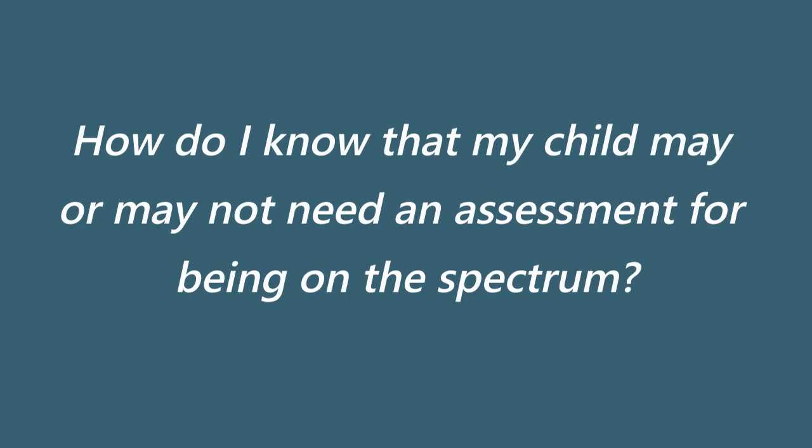How do I know that my child may or may not need an assessment for being on the spectrum? There are many factors to consider when you suspect that your child might have a disorder on the autism spectrum. First, the most common symptom is difficulties with speech or speech delay. These can manifest and take place in everyday life, affecting communication with others, with their parents, with siblings, with peers.